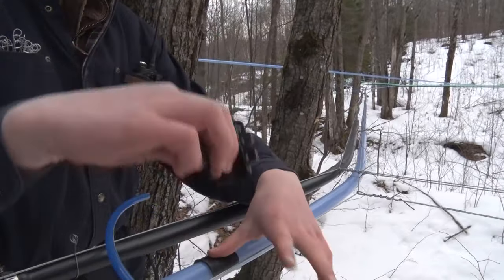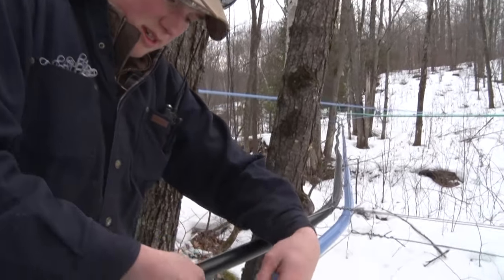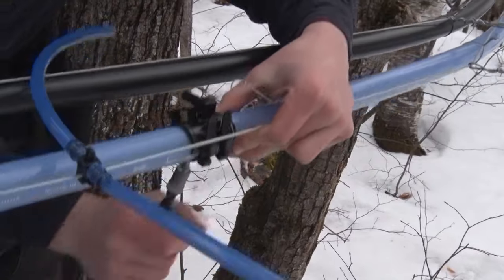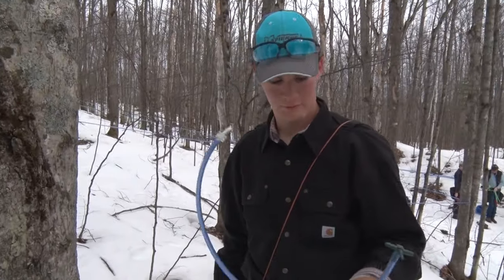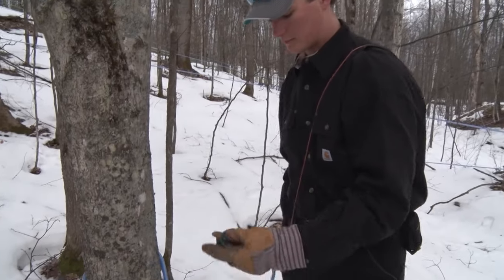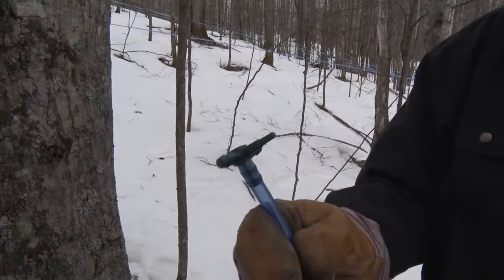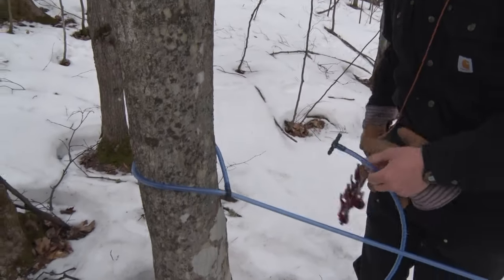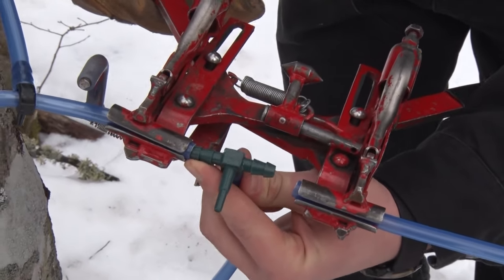So here's what we have here. It's basically a 90 with a bar on the top. So that little part in there fits right in that hole. Okay. There you go. So here's what we call the drop line. This is what goes from this tubing here to the tree. There's our actual tap that we put in the tree. This is actually a block T, so we use this for the last one on the line. One end is blocked, so that sap will not go around the tree here. And the other end is open, so it will go down the line. So I'm going to go ahead and put it in now. See, the block's going around the tree, the open end goes down the line.